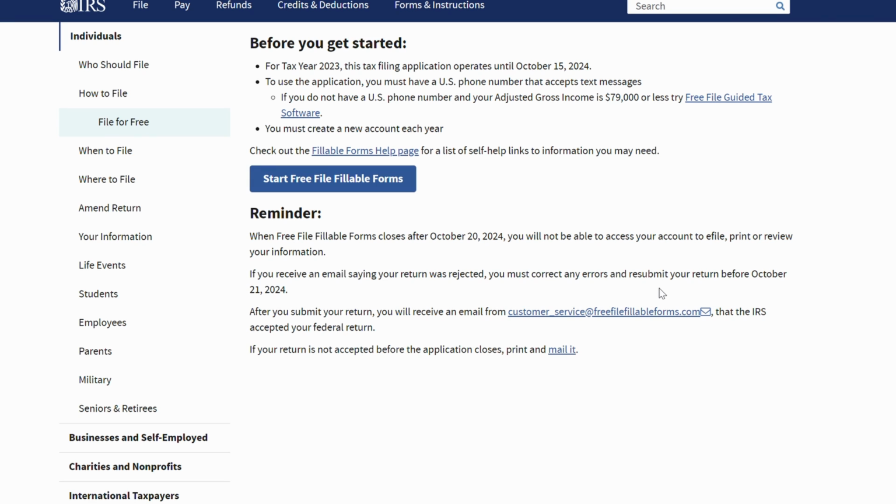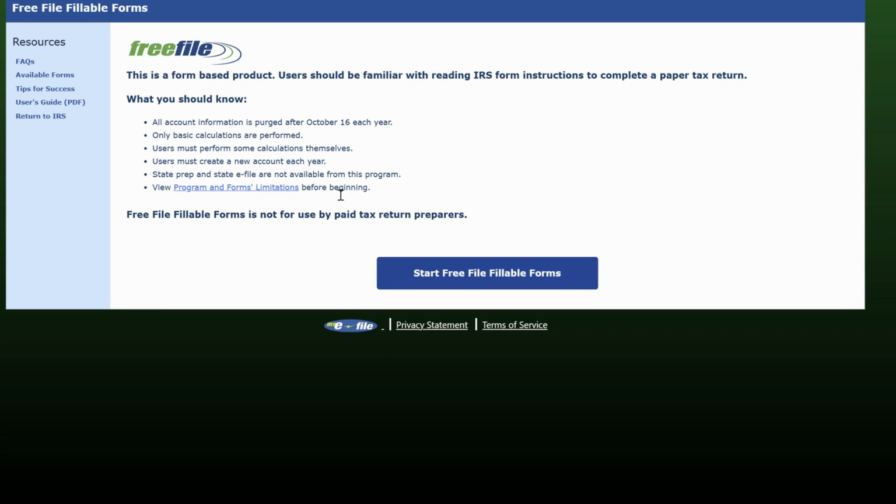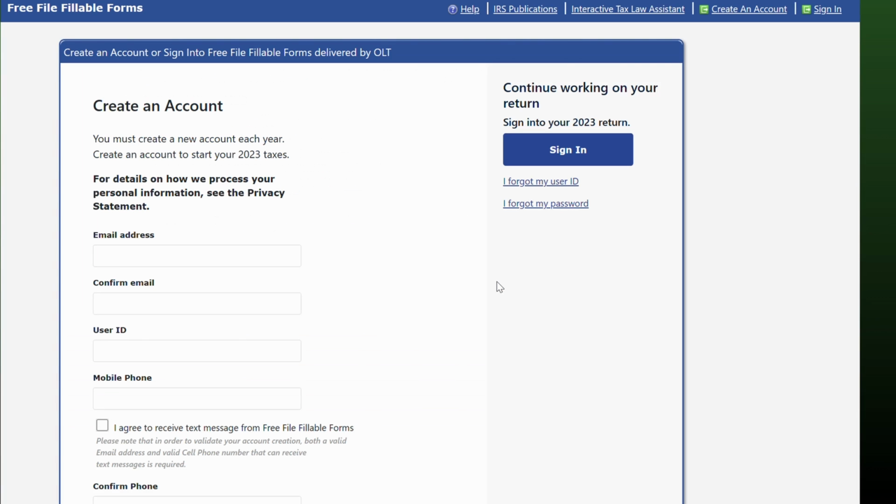And then you'll want to use this application if and only if you have a US phone number. If you can't accept text messages, then you won't be able to do this, because it does use two-factor authentication so that you can make sure that you're not some robot trying to log in and use their system. So pretty simple. As long as you meet that criteria, you'll go ahead and click the Start Free File Fillable Forms, bringing you to this form, and it'll talk about things that you can create and change on the password and the accounts.